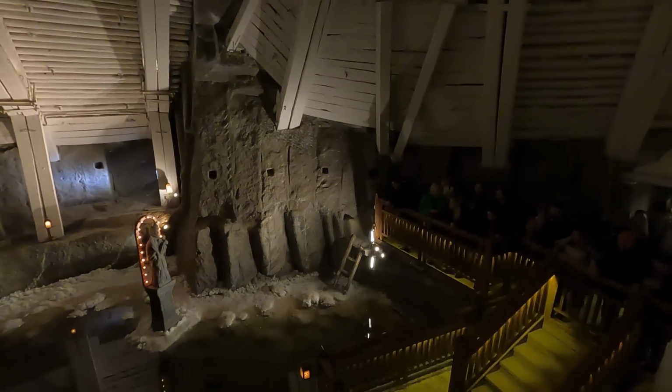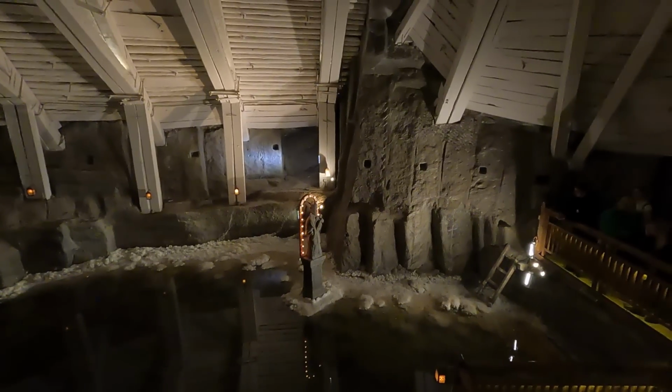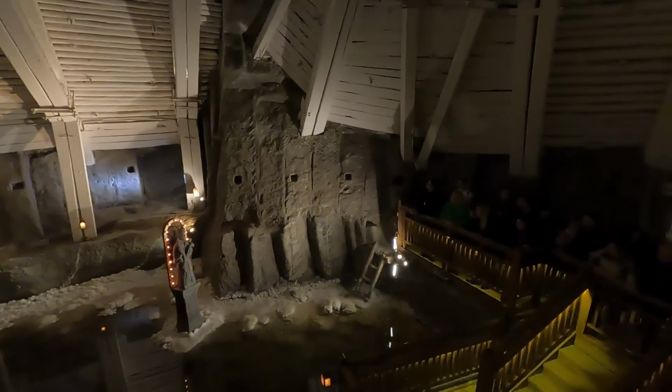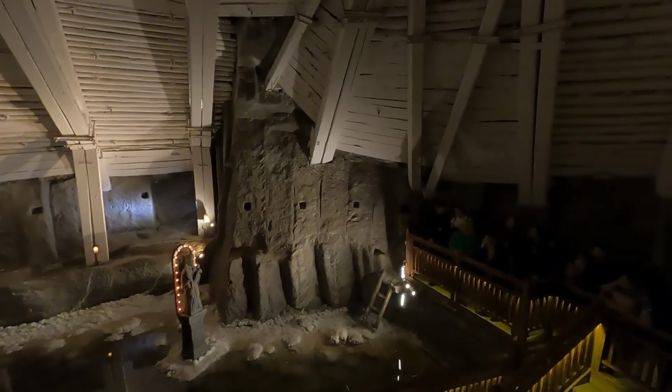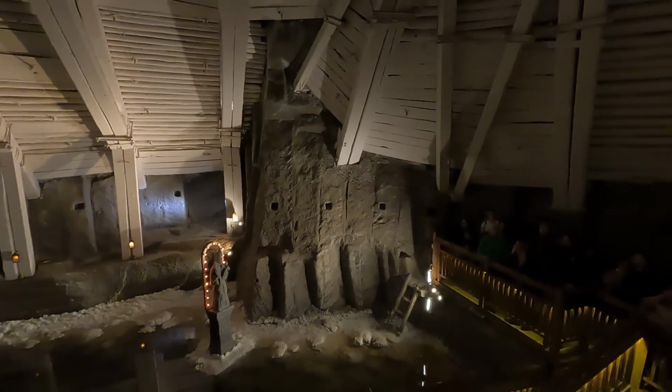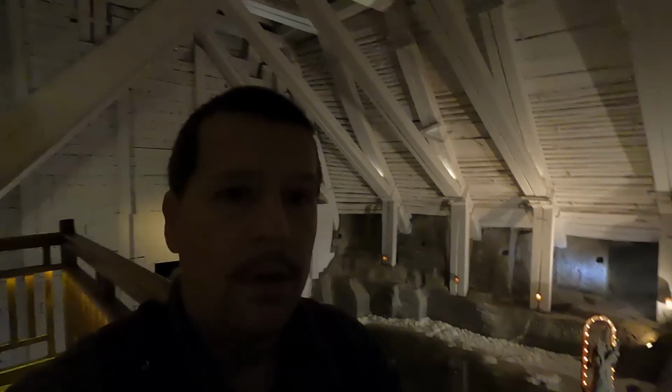To commemorate this tragic event, there is a figure of Saint John of Nepomuk, the patron of drowning people. And also we can see this method of protection, and we call this method umbrella. And guys, look, right now we are 130 meters deep. And this chamber here, there were 7 Polish soldiers that lost their lives here many years ago. So this is what this monument is.